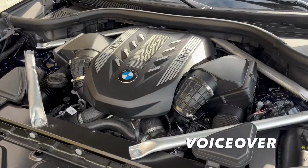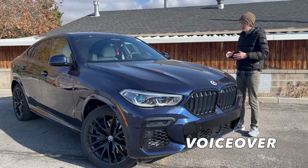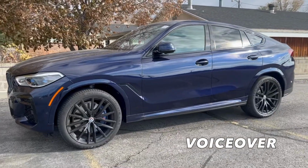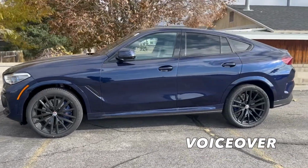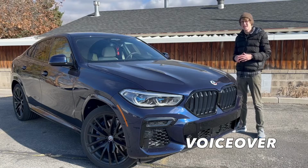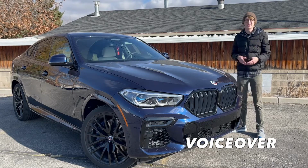The V8 we're talking about produces something like 530 horsepower, but unfortunately it's bolted to a body that I am not a fan of. To me, coupe SUVs, especially the large ones, have always been really ungainly and kind of ugly. The main goal of this review is for me to try to see the other side and understand why so many people buy these coupe SUVs.